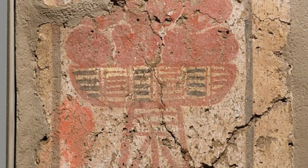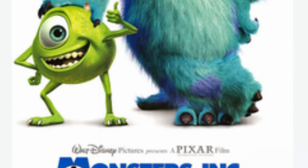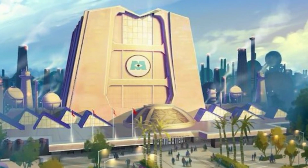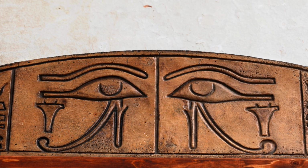Let's move on to the strange ball things that were on the card. And you see the same items in the artwork of ancient Egypt all over the place. I saw quite a lot of these sorts of things. And so I think that is very similar. And finally, let's talk about the I in the middle of the M for Monsters, Inc. Because the eye is a big thing with Egypt. And we've got the eye of Horus, the eye of Ra. We've got a lot of eye symbols within the symbology of ancient Egypt.